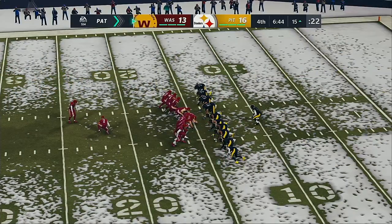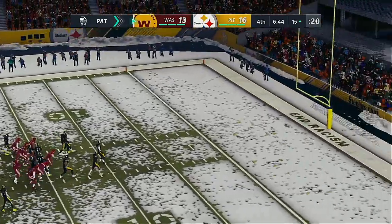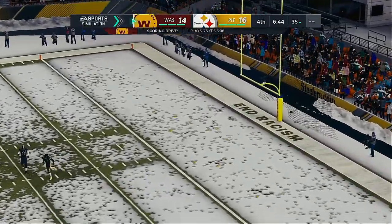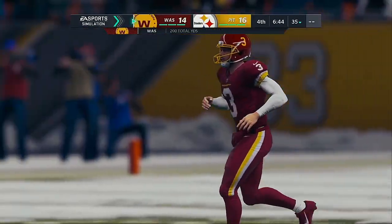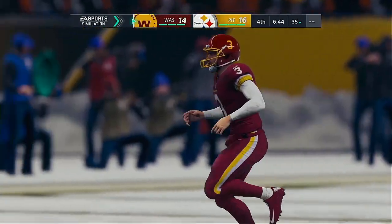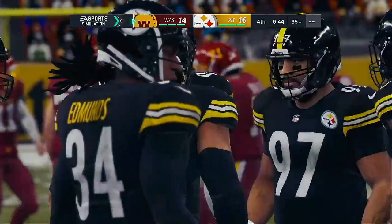Yeah, you're not really surveying the defense on this one. You're just counting on timing, making this play happen. 1-2, ball's out of his hands, knows where he's going, just puts it to the outside. Touchdown. Extra point good by Hopkins. And now things get a bit more interesting here in this fourth quarter.